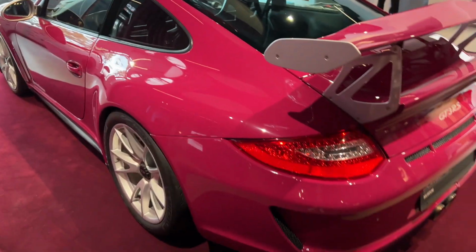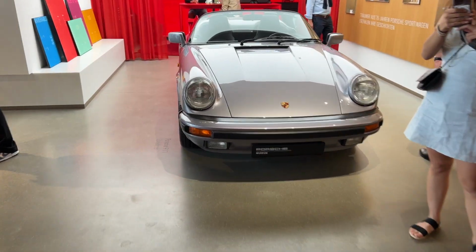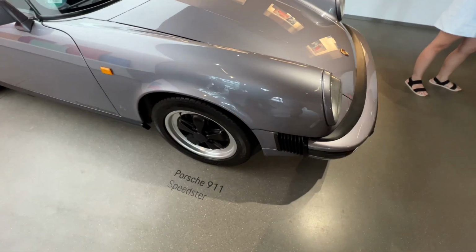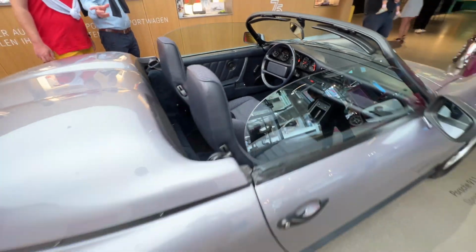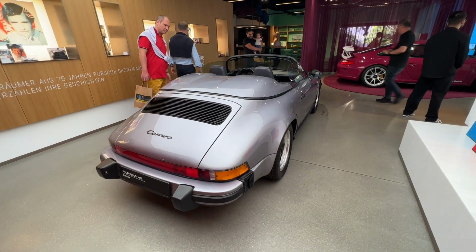I was hoping to see this at the factory today behind the glass, but now it's here in this clothing store, I think. And this is a 99 G-Body Speedster. Yeah, G-Body Speedster with cloth interior. Very cool. Was not expecting to see this here.